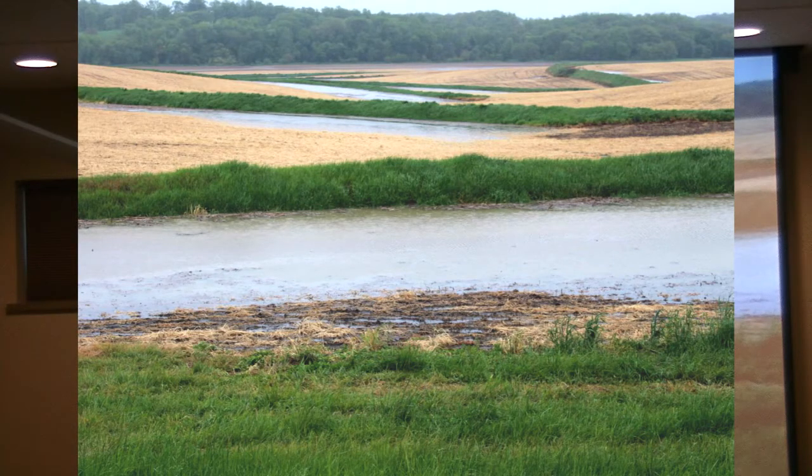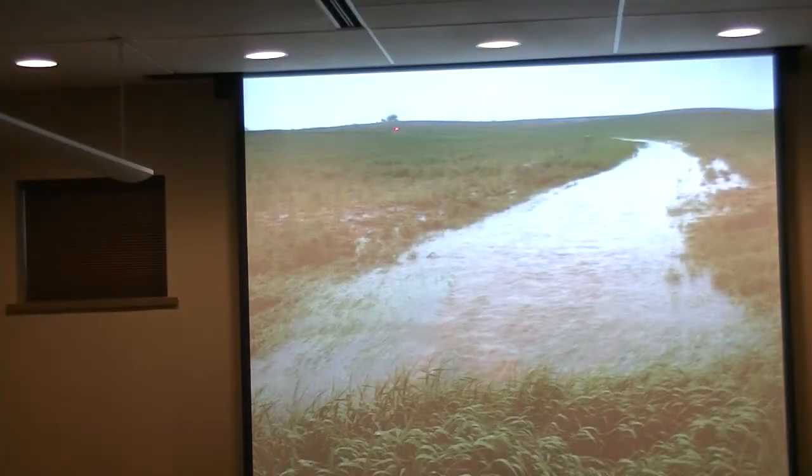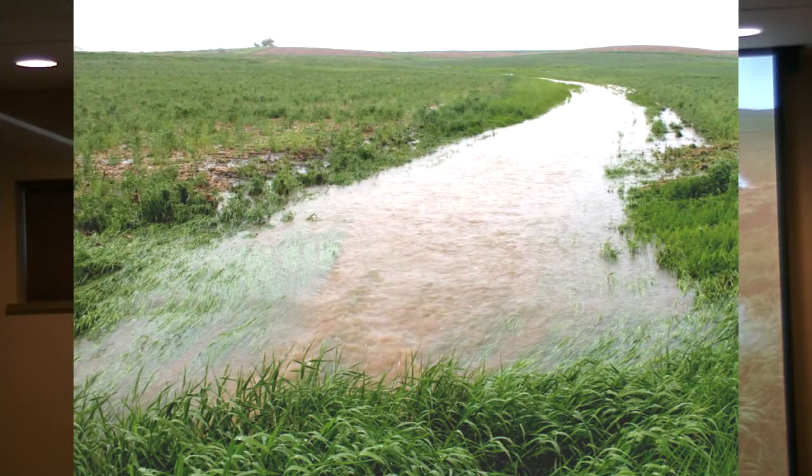This is a 6-inch rain we had last year. Some people talk about vertical till equipment, which basically means they just lightly tickle or till that top quarter inch of soil. They're thinking that's no-till equipment. I know this field up here was vertically tilled. If you look really close, this is pretty clear water until you see this brown color in that stream, and that's coming off that vertical tilled field.